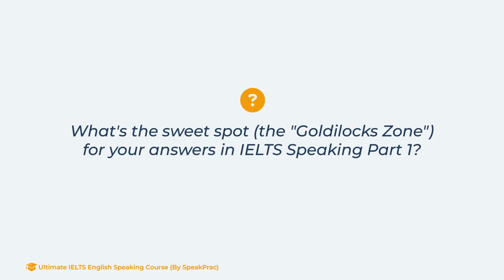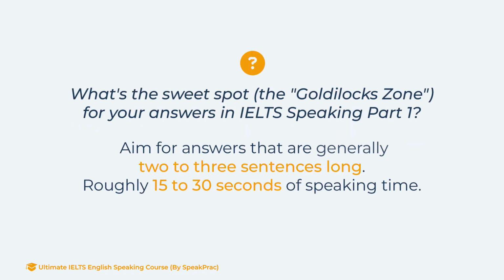So what is the Goldilocks zone for IELTS Speaking Part 1? Aim for answers that are generally 2 to 3 sentences long. That's roughly 15 to 30 seconds of speaking time. If you speak less than 15 seconds, that may sound too short and doesn't show your English ability. Whereas if you speak more than 30 seconds, it can become too long and detailed for the quick personal questions of Part 1. The goal is to answer the questions directly and then naturally extend it with a little bit more information. Perhaps a reason, an explanation, or a brief example.